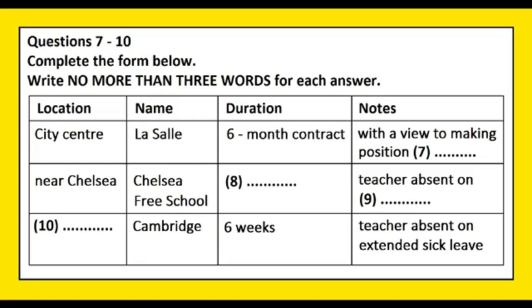Even better. Well, it's a 6-month contract, and the very attractive thing about this role is that the head of English at LaSalle will, if she's satisfied with your performance after 6 months, offer to make you a permanent member of staff. Wow, that's food for thought. It certainly is, bearing in mind what I said before about how hard it is to find a permanent role. The second position I have to offer you is in a school near Chelsea. It's called the Chelsea Free School. Are you familiar? I can't say that I've heard of it.